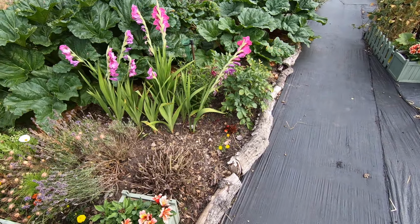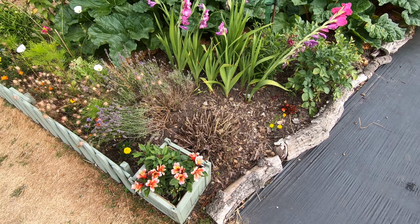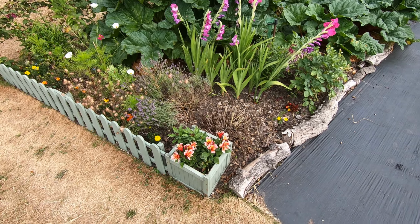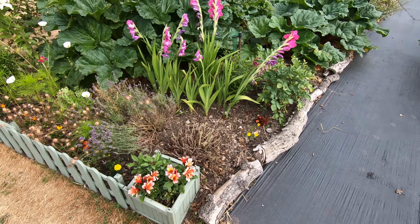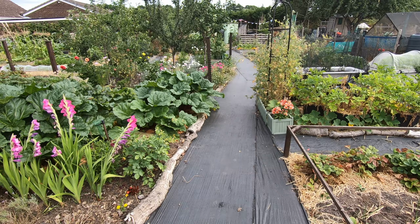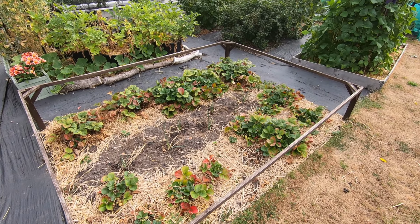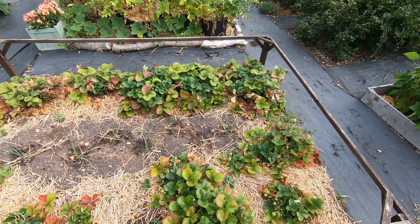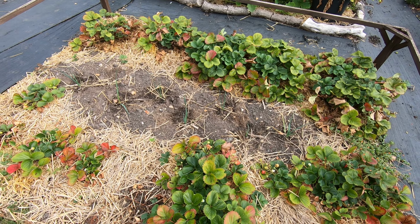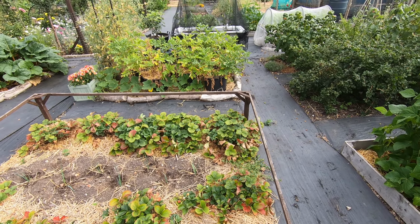I've given the Chelsea chop to the Nautia, admittedly 2 months later than Chelsea, but there we go. Alstromeria's looking rather nice in the little planters. So the strawberries no longer netted, they have done their thing. We've got some leeks down the middle there that seem to appreciate being in with the strawberries in previous years.